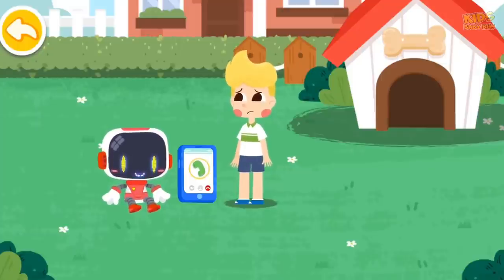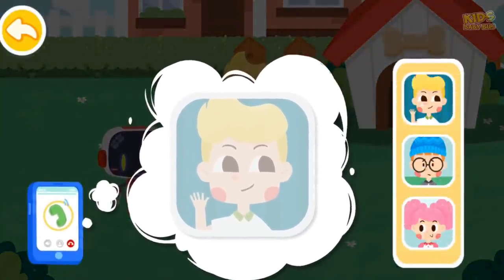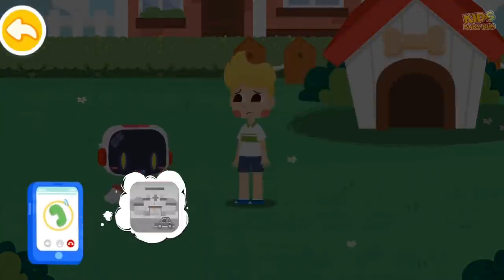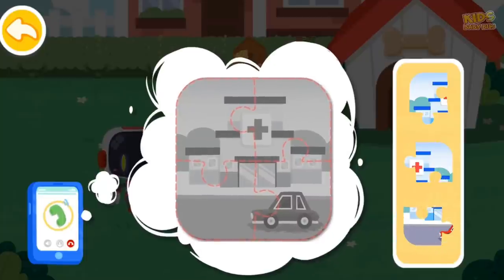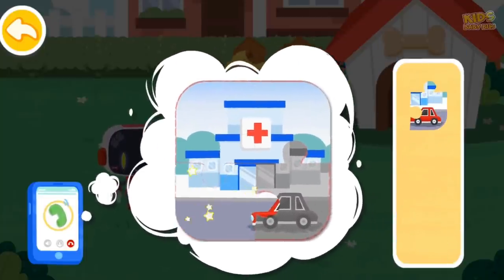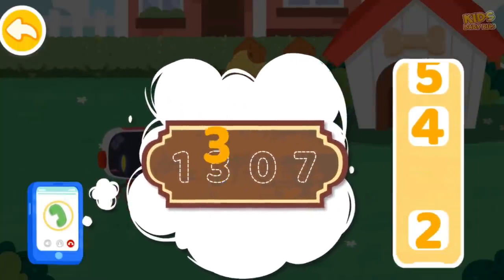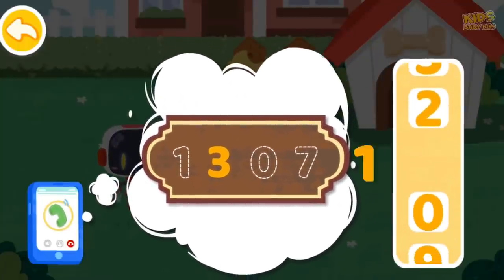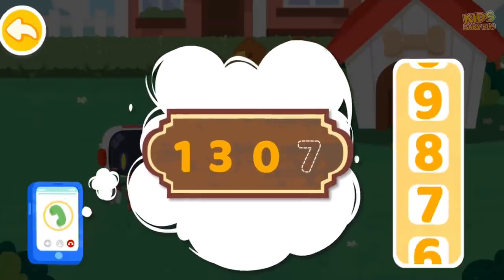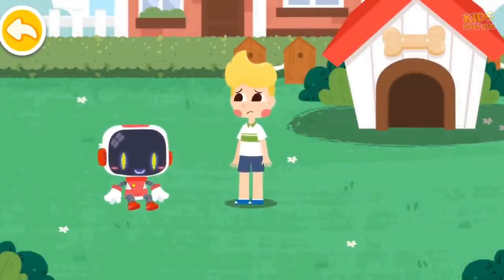Hi, please go ahead. Hello, this is Guardian. Please send a taxi here. The passenger is a blonde-haired boy. He was bitten by a dog and needs to go to the hospital immediately. Our address is number 1307, Little Panda Community. Okay, I'll be right there. Please make sure that you are available for the call.